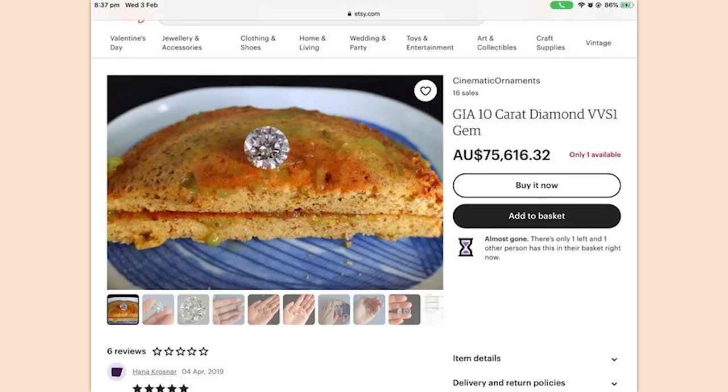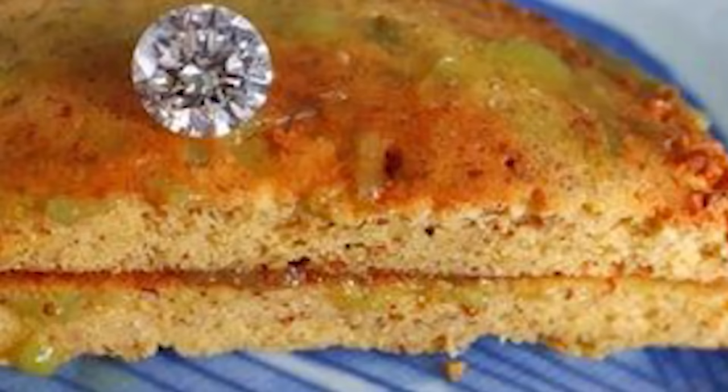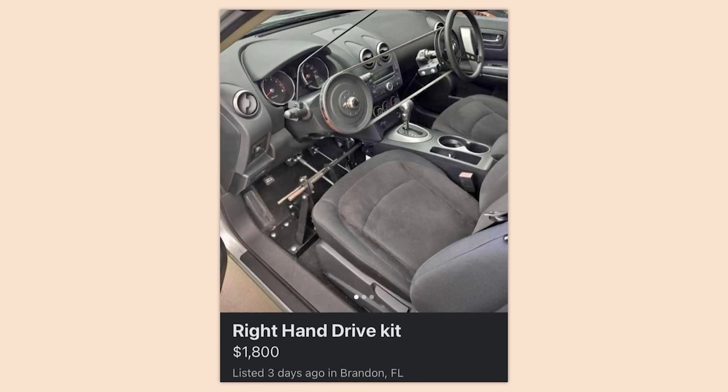10 carat diamond gem. $75,000. Does it come with that? What is that? I mean, if I'm paying 75 grand for a diamond, you sure as hell better have some food ready for me when I get there. Right hand drive kit. Yeah, no.